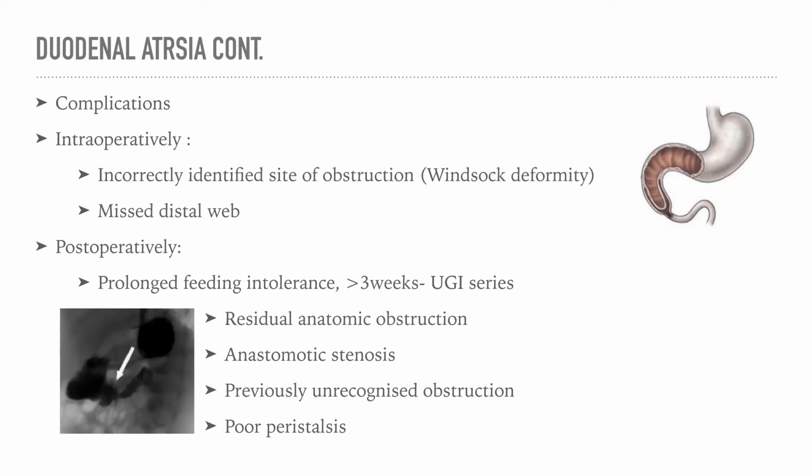Post-operatively, if the infant is taking a very long time to feed, more than 3 weeks, one can consider an upper GI series, and also to delineate any residual anatomic obstruction, to see if there's any anastomotic stenosis, any previously unrecognized obstruction, or just to see what the peristaltic activity of that particular section of bowel is as well.